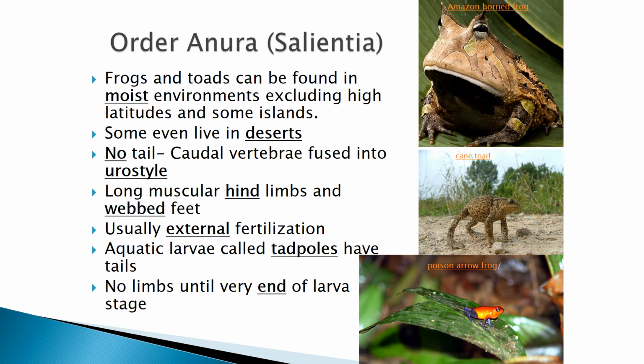So this group here are the Salientia. The frogs and toads can be found in moist environments. That first picture is kind of neat. He's an Amazon horned frog. And then the next one is a cane toad, and he kind of walks with his legs straight out like that. And then I think you've seen the poison arrow frogs, the one down at the bottom. They come in different colors. They can have little polka dots on them. And they become poisonous because of the type of food that they get in their environment.